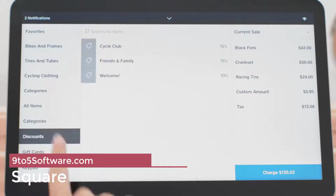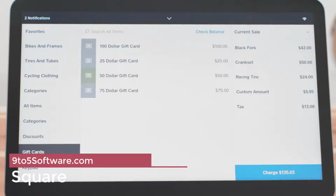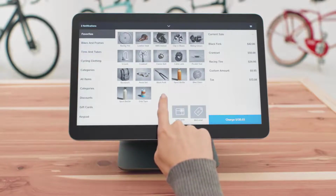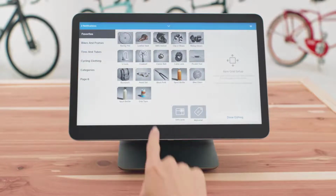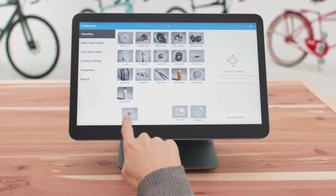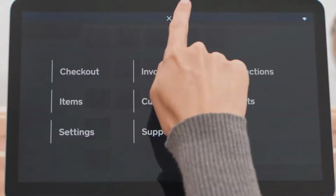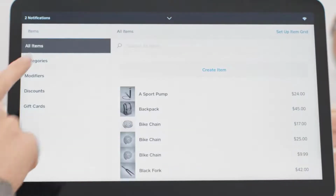Square. Another popular POS system, Square allows establishments to process payments from any Android or iOS device, from virtually anywhere. It comes with a free MagStripe reader and solution, which are designed to process both credit and debit card payments.